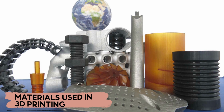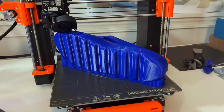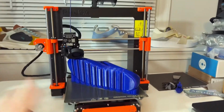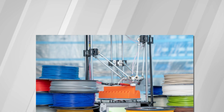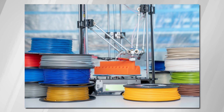Materials used in 3D printing. 3D printing can use materials as different as plastics, metals, food, and even the living cells that make up your body. PLA is the standard material for 3D printing. Basically, it's safer to use. It's convenient for printing, and you can choose from a wider range of colors.